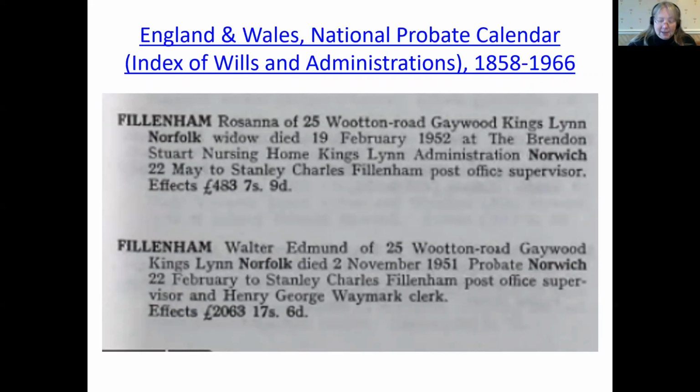So we can find out all sorts about when they died and where and so on and so forth, how much they left. Now, as I mentioned, Walter appears in the World War I soldiers' records, and that's because his son Albert fought in the First World War. I'm not going to tell you any more about that. That's for a different story.